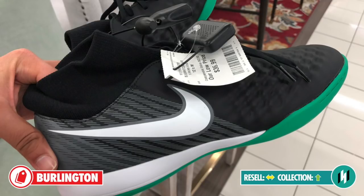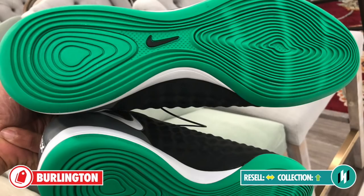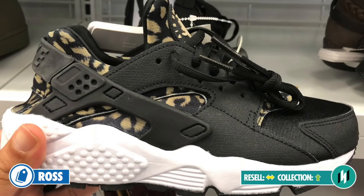Last of the indoor Burlington finds. I'm telling you, they're pushing this indoor soccer agenda on us by having so many of these. $36.99, and they had a size 12 of the Magista Onda Indoor. This one, only one listing. I was really surprised. There wasn't a whole lot out there. Only one listing, $65. The same thing, trying to double up, but $36.99, too pricey. That's a pass. We are going to Ross, and finally a find for the ladies.